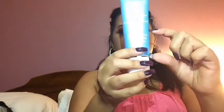Now, I have a little bit left. I think I have like that much left. You get 2.7 fluid ounces of this stuff, so it does last you for a while, and because it's so thick, you don't need to use too much of it. But I do love it.